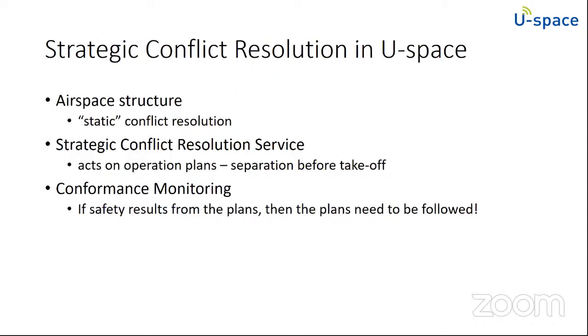A little bit of background on the strategic. I've already mentioned most of this. So the strategic conflict resolution service is something which is defined in the U-space blueprint and the U-space CONOPS and so on, and it explains how the flights are deconflicted. And as I say, conformance monitoring allows less reliance on the providence layer.